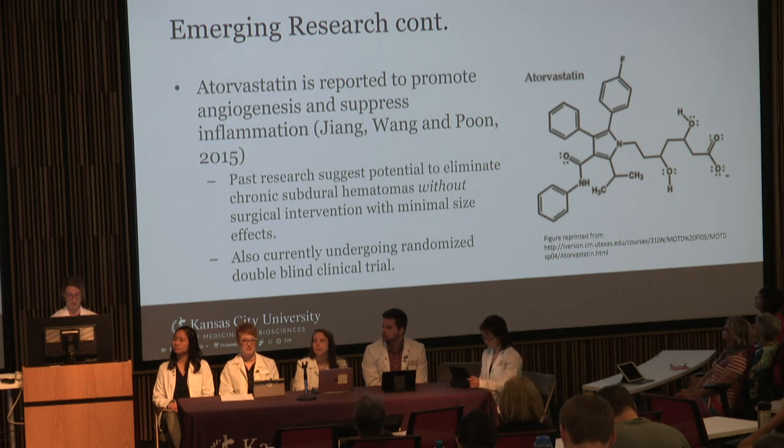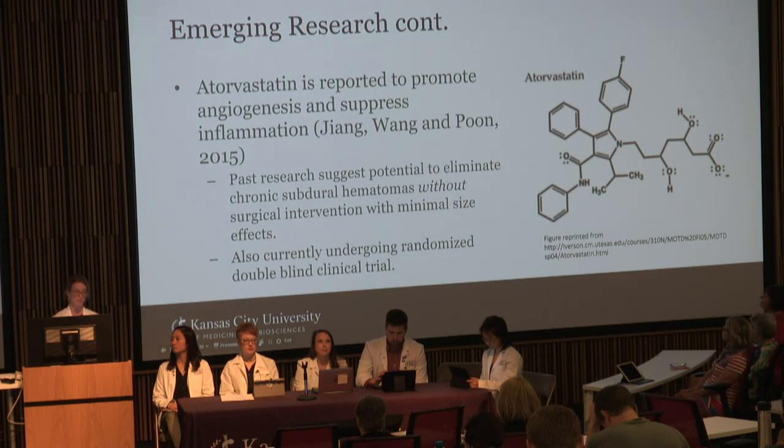Atorvastatin is another medication actively being researched for treatment of the disease. Atorvastatin is a cholesterol-reducing medication and is reported to promote angiogenesis and suppress inflammation. This drug therapy is undergoing double-blind clinical trials at the moment.